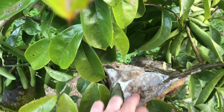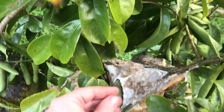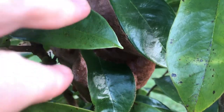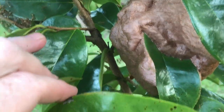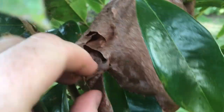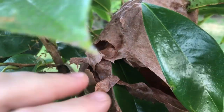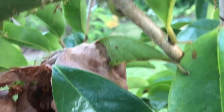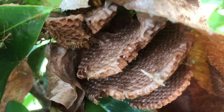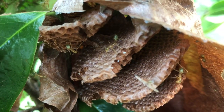Our green ant nest is still here, buzzing with activity, but up here you can see that the wasp's nest has been completely annihilated. Any able flying wasp that wasn't killed in the war has abandoned the cause, and if we take a look inside the nest, you can see that it is completely empty. 24 hours ago, these intricate paper chambers would have been filled with eggs and larvae, but they have all been claimed by the ants as spoils of war.